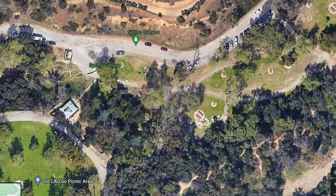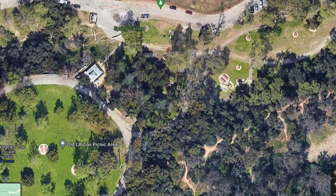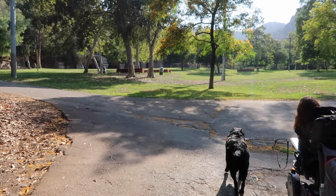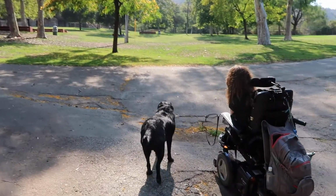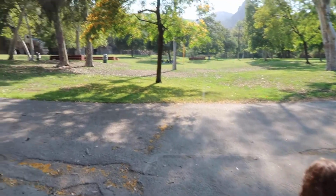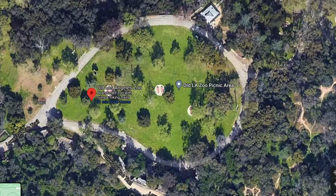Once you get to this parking area and this picnic area, you're going to proceed up this path through this kind of wooded area, and that will lead you up to the old LA Zoo picnic area. There are a few picnic tables here and some trees, some nice shade to have a snack or a lunch or hang out with friends and family. It's a pretty nice area. And this loop here is partially paved as well, or I guess technically fully paved, although the pavement is pretty worn out. So it's pretty bumpy, but it's definitely pretty easy to navigate from my experience.